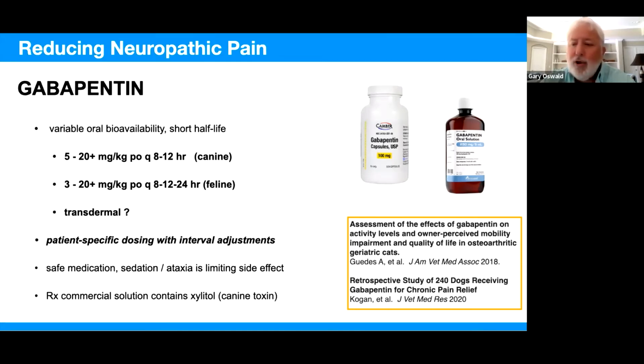Be careful if you're using the oral solution in dogs. It does contain xylitol. And as we all know, that's a toxin for dogs. We would much prefer you to use capsules or have the drug formulated from a veterinary pharmacy if you need to use it in canines. There is one paper reported last year talking about a pilot study using transdermal gabapentin in cats, which is nice.